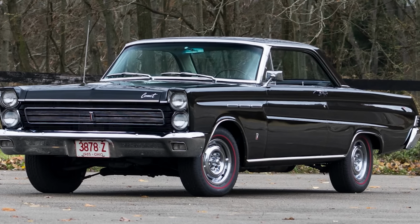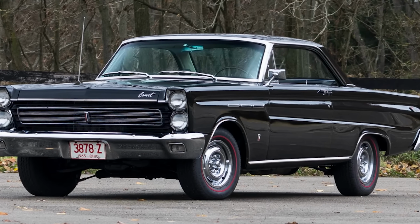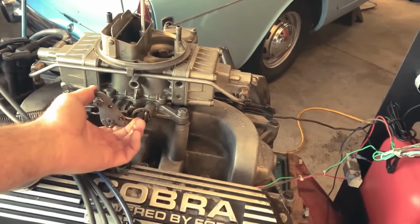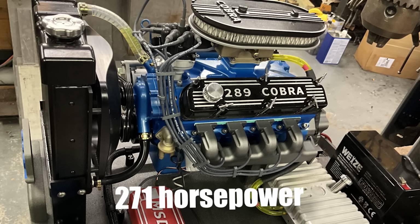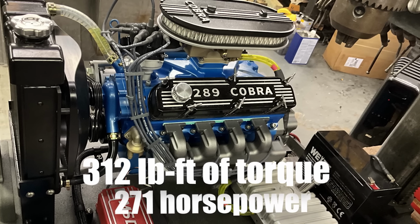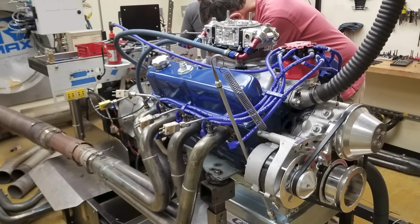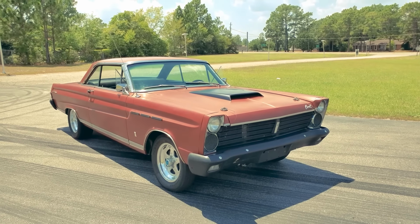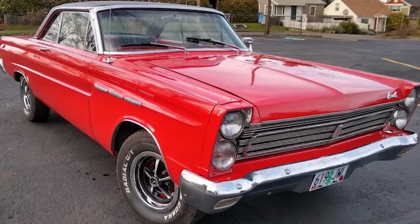Unassuming at first glance, but capable of delivering surprises at every green light. Some dealerships even offered the high-performance 289 as a special order, pushing output to 271 horsepower and 312 pound-feet of torque, with a raised compression ratio of 10.5 to 1. That allowed a mid-size car like the Comet to carry the spirit of the Mustang GT into the streets.